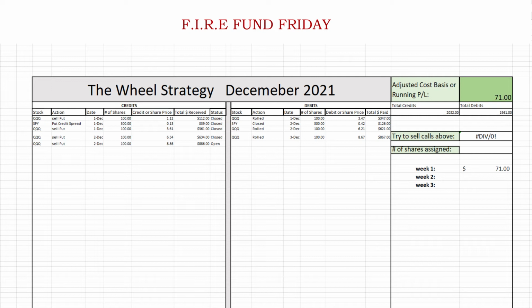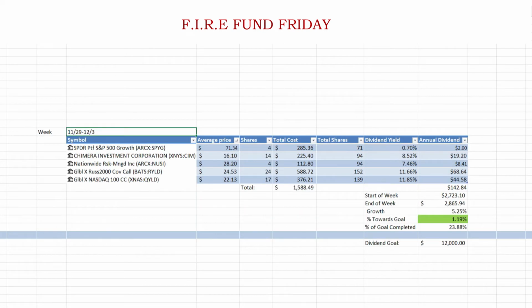And that's it for the options trading update for the week. I also didn't sell any stock, so let's quickly go over my purchases. In the last F.I.R.E Fund update, I predicted this week would be a buying spree, and I was right. I spent much more than usual, but still a lot less than I thought I would, partially due to the fact that most of my money was tied up as collateral in QQQ.